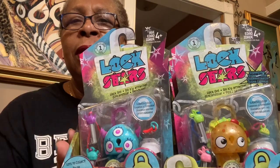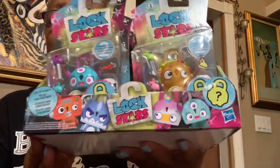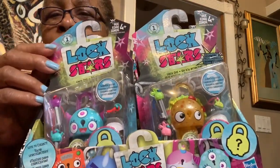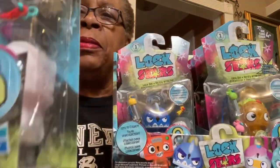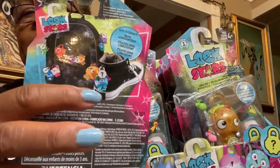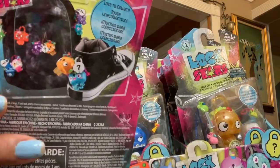Okay, to the Dollar Tree. This is the first thing that I bought right here. I think you could see it. These are called lock stars, like rock stars, but lock stars. And I just bought the whole box of them. They were $1. You could put these locks on your backpack, on your loose leaf book, on your sneakers. If you look on the back here, you can see what it's used for. Some people put them on their sneakers and their backpacks. I mean, they're ugly little creatures, but they're cute.